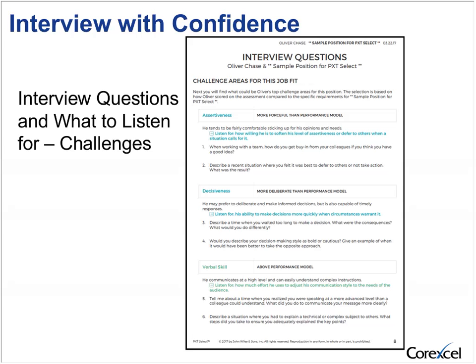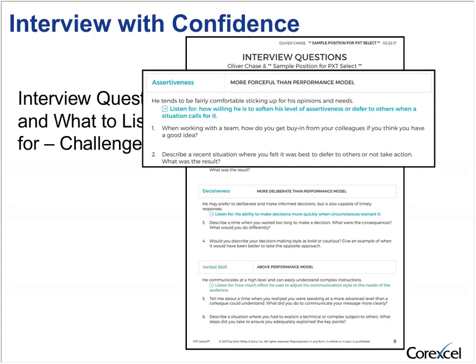So here we'll go for it, and I'll share some things with you on this section. It reviews those areas in this page where Oliver fell outside the performance model. So for example, on assertiveness, remember, he is more forceful than the performance model. He's comfortable sticking up for his opinions and needs.